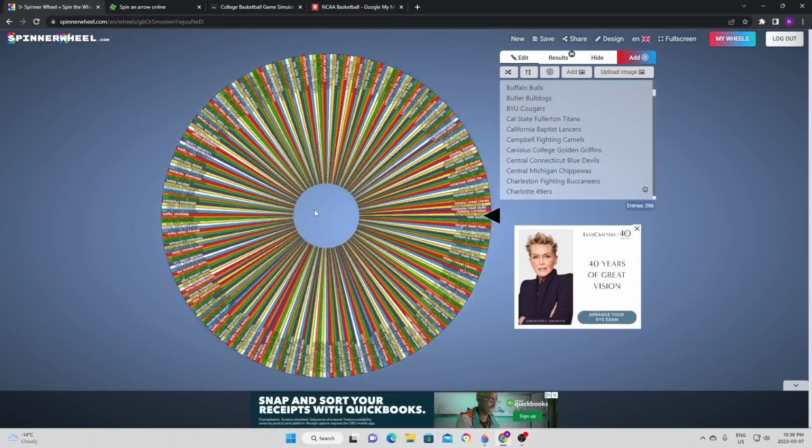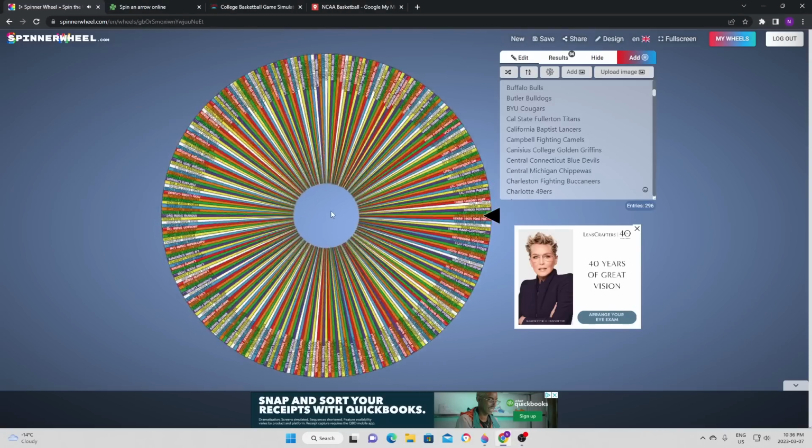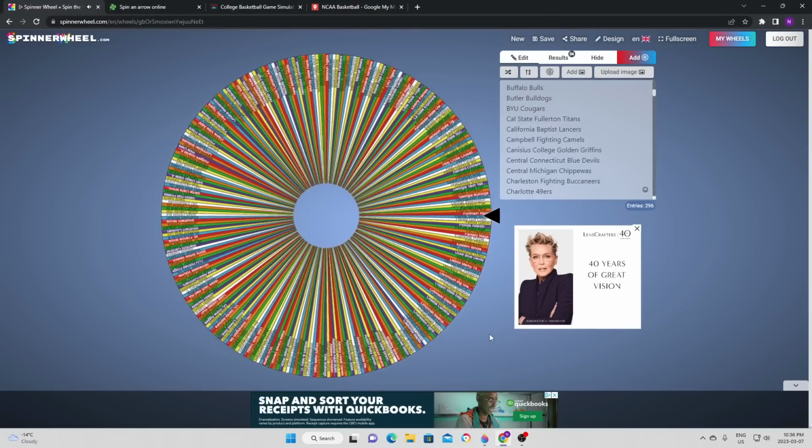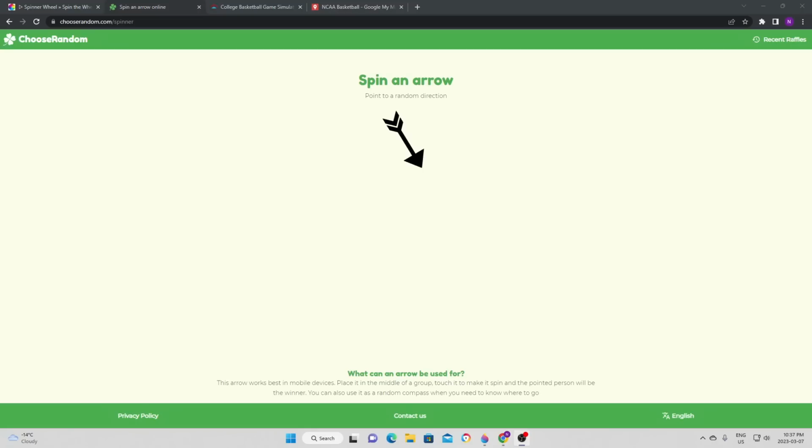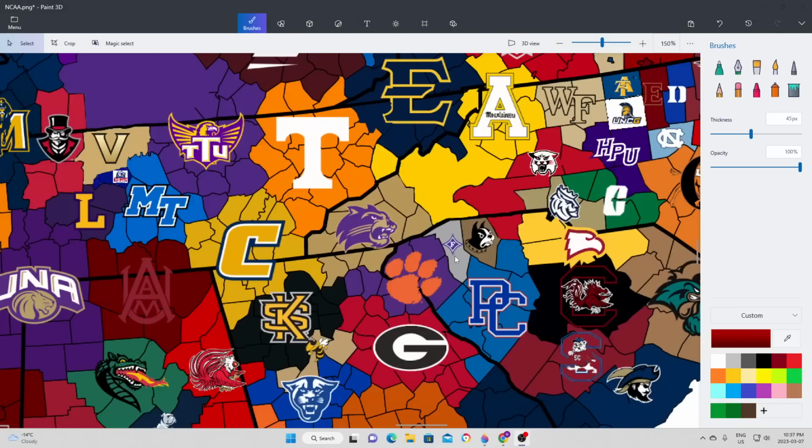So back to the wheel again. Where are we headed next? Looks like we're going to Furman, as Furman is going to try to expand, going to the west, which means Furman here is going to have to take on the Clemson Tigers.